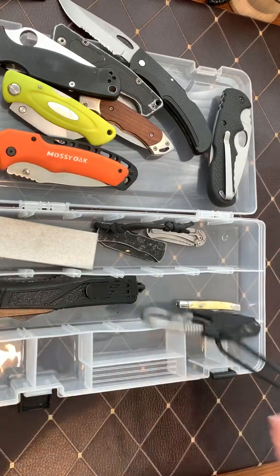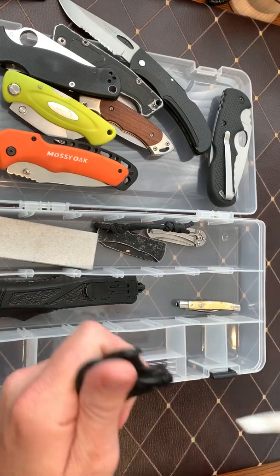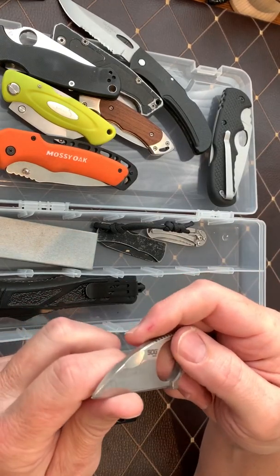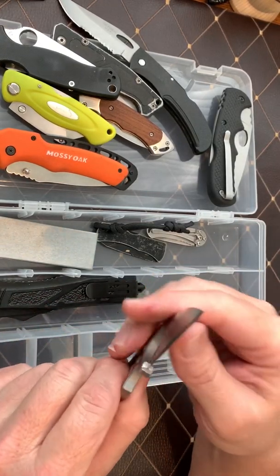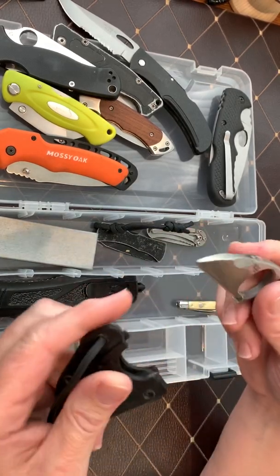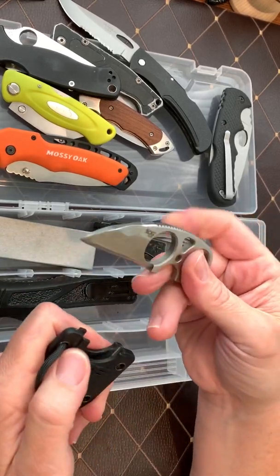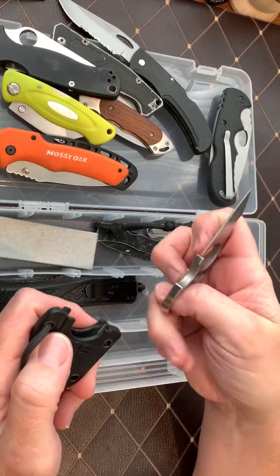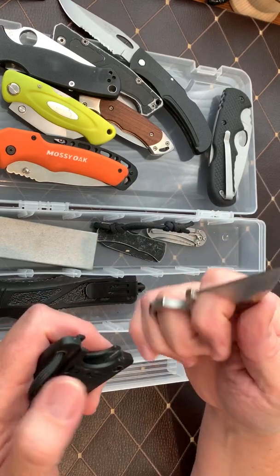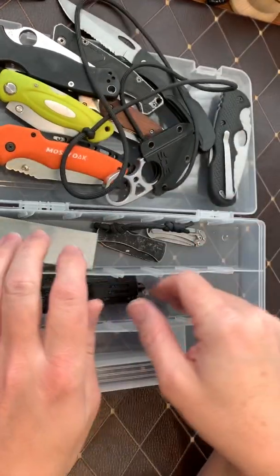Here's one that's not a cheap brand. Before I was a knife collector, I thought these were high quality knives. You can see I didn't know how to sharpen back in the day, and got a nasty edge on it. But this is a cool looking knife for sure. Neck knife, completely useless for anything. It's cool, no doubt about that, but it's absolutely worthless.